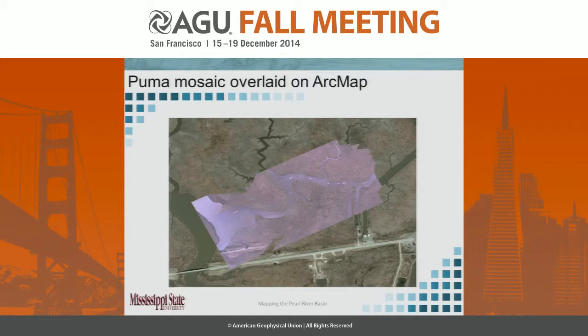This is the Puma image. We had to extract the single images from the video and then mosaic it together. Notice the mismatches here, here, and so forth. So it does not have the best pointing accuracy.